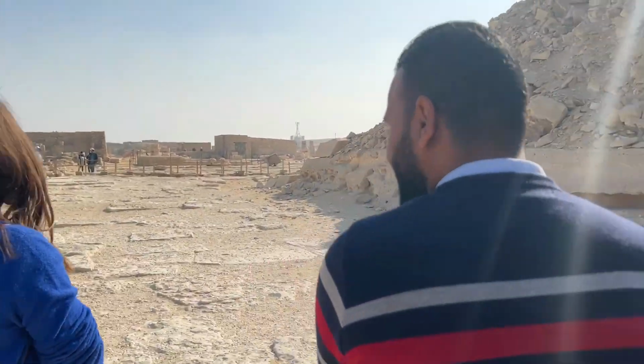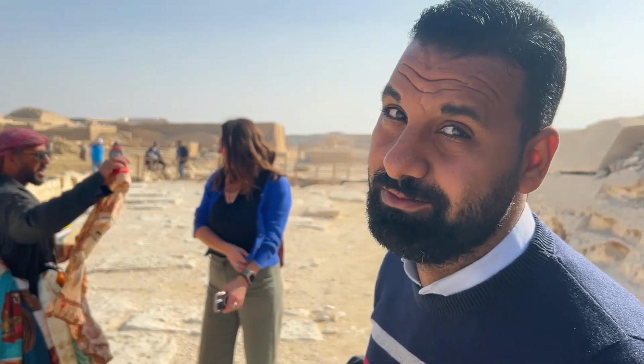Welcome back again. We have to go to one of the tombs here called Seshseshet. She was a princess, the daughter of a king called King Teti, Sixth Dynasty. It's an amazing tomb. Okay, let's do it.